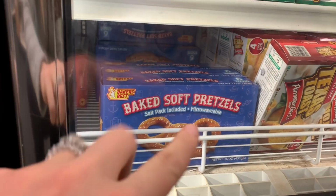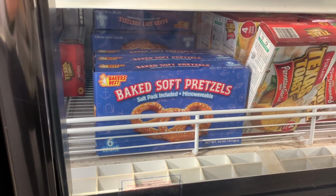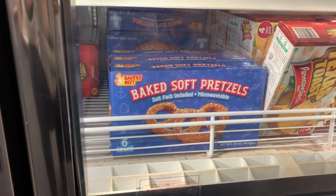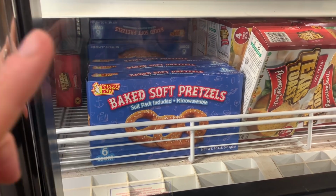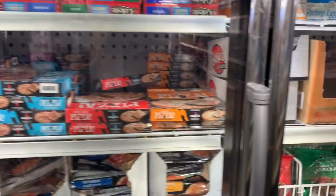I used to eat these so often with my friends in high school. We loved them because they were microwavable. You just can't microwave them for too long or they get really hard to eat. But I believe, I wanted to say they included the cheese, but I know they include the salt. Yeah, they're just really good. There's six of them in there for a dollar. And they are in the frozen section.